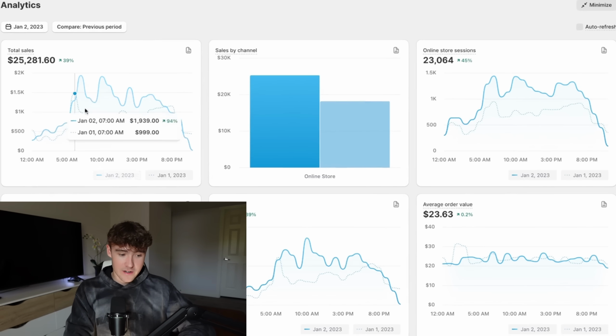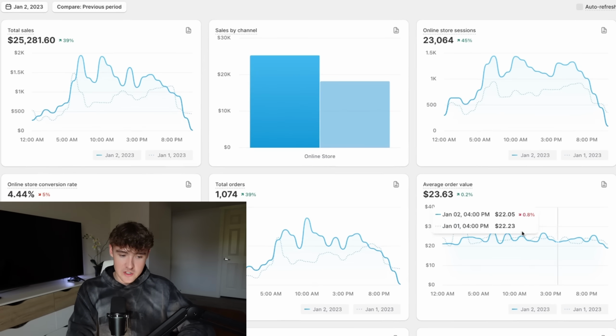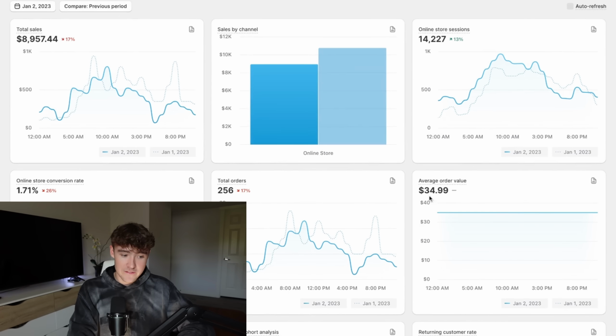And just jumping back over to the stores, the average order value was just under $24 for this one and $35 exactly for this one, which isn't a coincidence. All of our advertising takes place on TikTok, and since there is a bit of a younger demographic on the app, you want to find a price range that they will actually be able to buy. So I'd say anywhere from $25 to $45 is a good range to stick by.